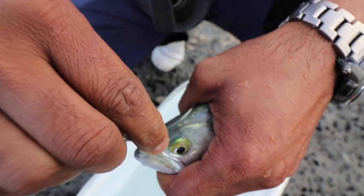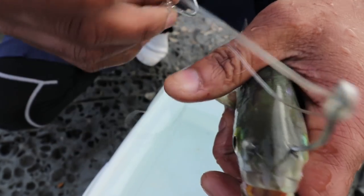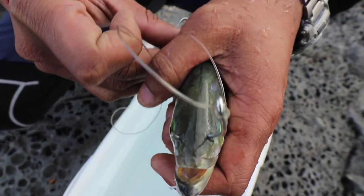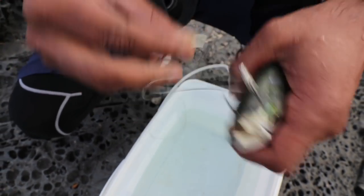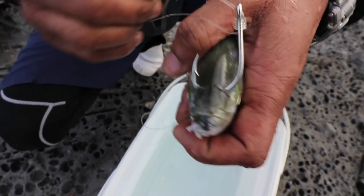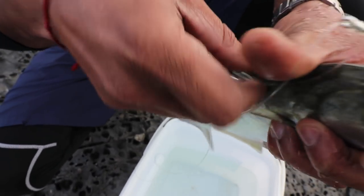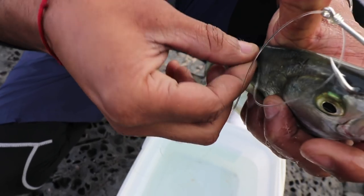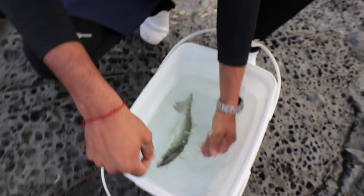Comes out there. So that part of the shad is very hard and that hook doesn't come out in a hurry. And then that hook there is going to go in the back. That's there, okay? That's it, pretty much it.